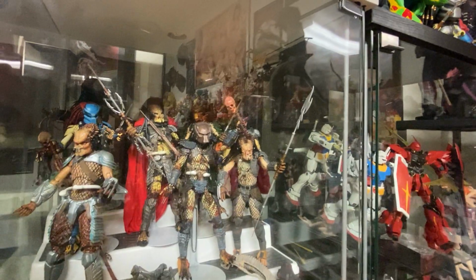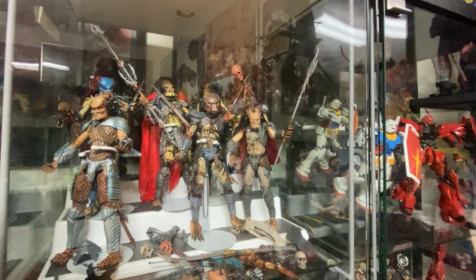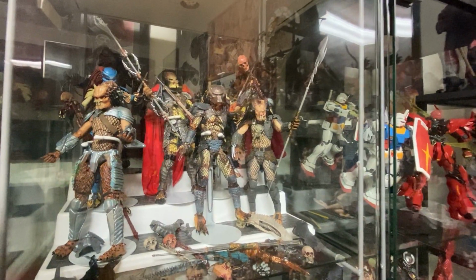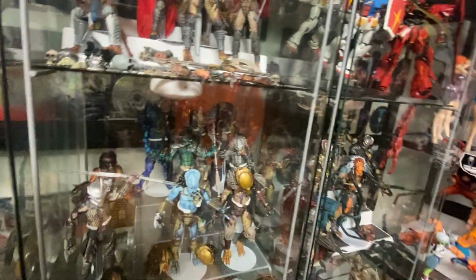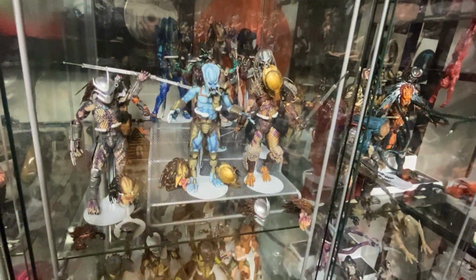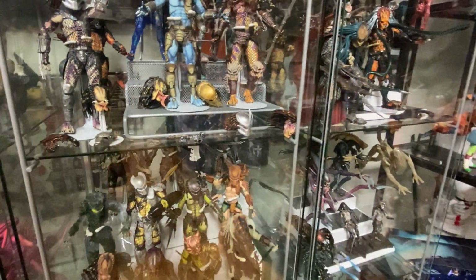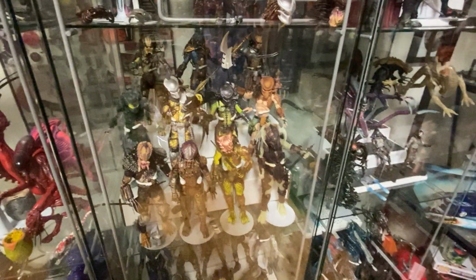Love the Predator stuff. Yeah, I love NECA a lot, but I'm just running out of room, so I'm glad they're doing the Teenage Mutant Ninja Turtles on the NECA. So it gives me a breather. I keep saying if somebody would buy these all at once, I'd sell them. But with my personality, if I sell 3 or 4, 5, 6, I want to buy them back if I don't get someone to buy the whole collection.